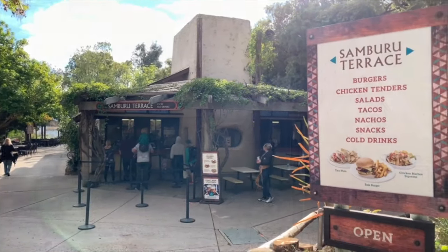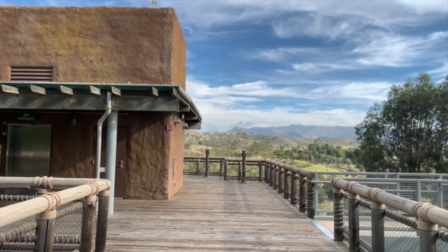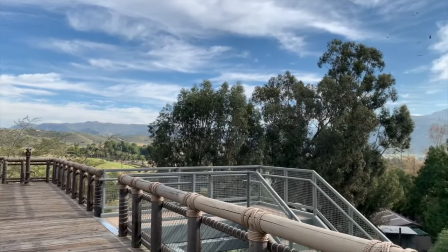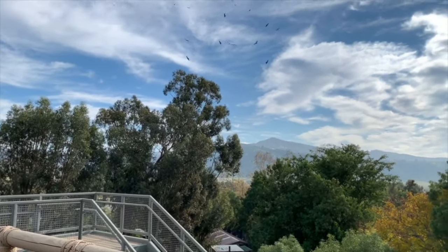Most guests, including myself, love to come here for the Africa Tram Tour. Now, to get there, you're going to make your way to this platform area where you can take both the stairs down below or the elevator. And while you're up here, be sure to take in the sights and sounds of the valley.